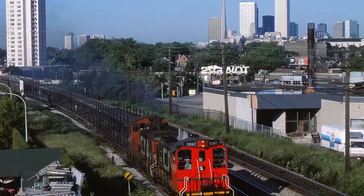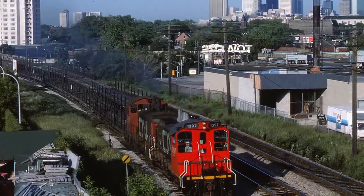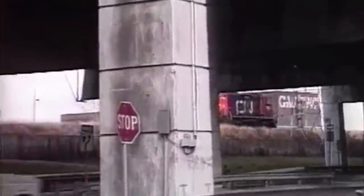CN rebuilt some SW1200s, SW1200RS, with the long hood of a GP9, and it was called a sweep. And I think there were only 12 of them. And I would love to bring out sweeps because they're just such cool engines. We can't use our existing 1200RS because the detail, like the chassis is different, the steps are different, the pilots are different. So it would be all new tooling for a fleet of 12. I would love to be able to do that. I don't think there's enough demand.